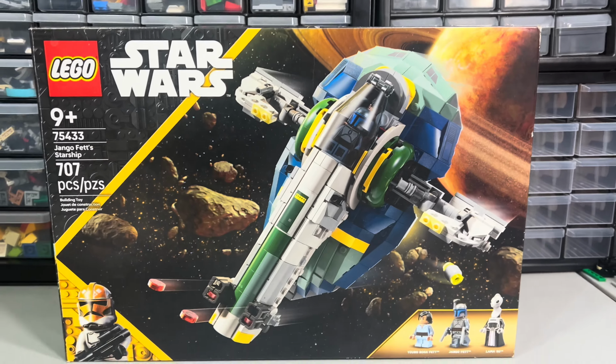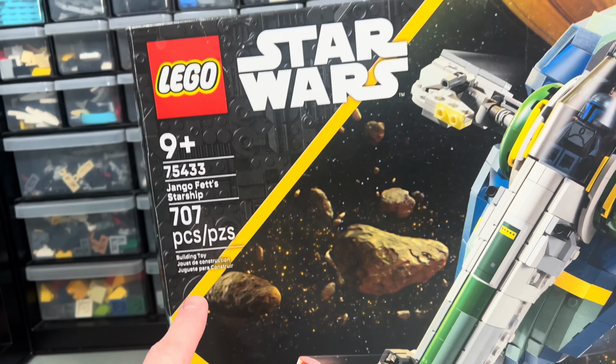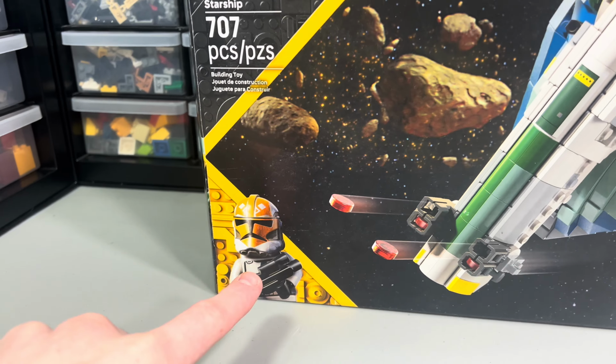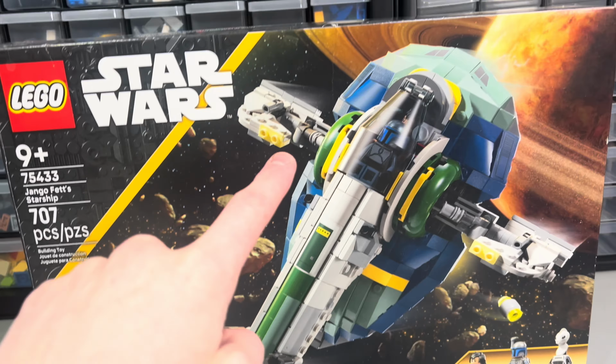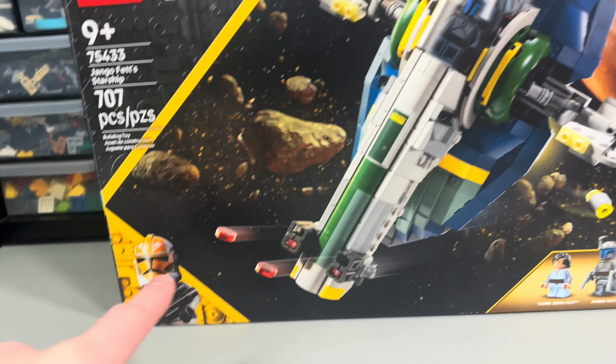Here is the front of the box, and usually I don't really like LEGO Star Wars boxes, but this one's pretty cool. It has all of our information on the left here with the orange strap here. It does have the Clone Wars box art, which is really interesting because this is an Episode 2 set, not Clone Wars, but I don't know, that's weird.